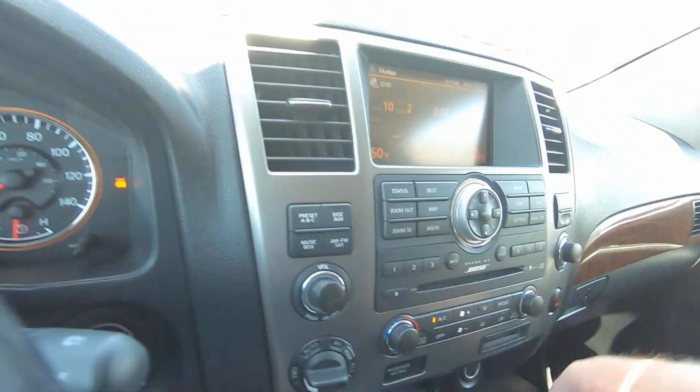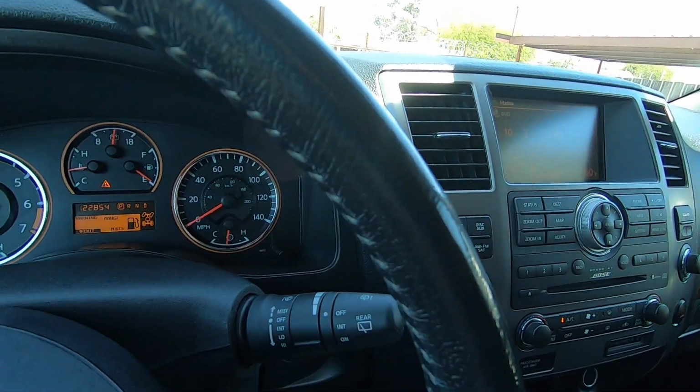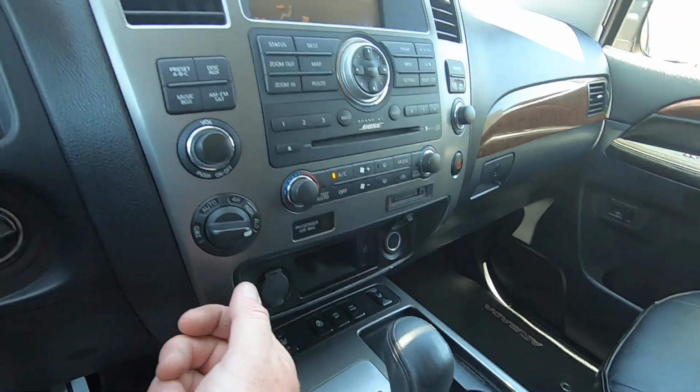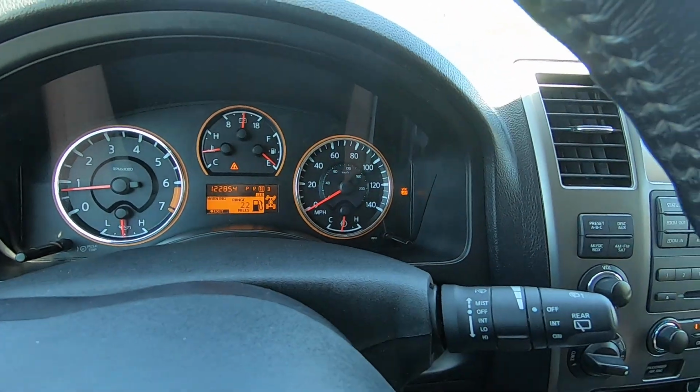Slip control, that's what that is right there, on and off. Let's see what else we got going on here. Let's go to neutral. We're gonna go to, gotta push to go to four low. VDC, the slip control goes off. Now we're in four-wheel drive.